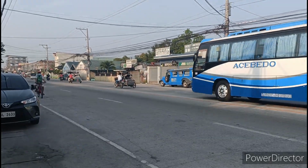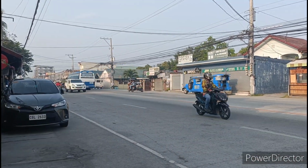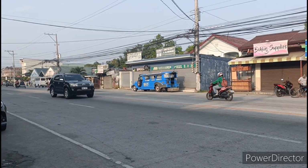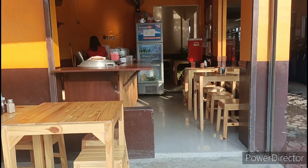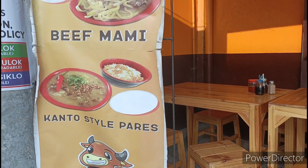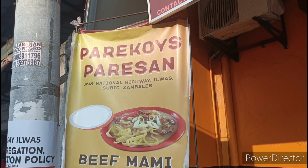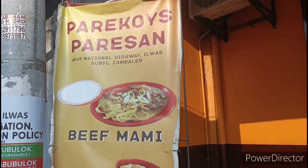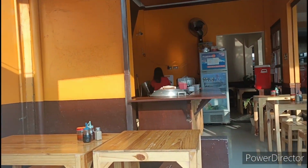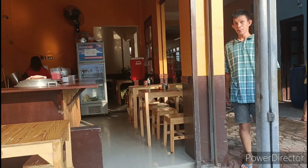Okay, continuing on my journey, I continue straight down this road that will take me past a barangay called Iwas, I-W-A-S. And after that, Subic Town. This little restaurant here, very, very cheap prices, you know, like cheap money and stuff like that. Very clean, as you can tell.